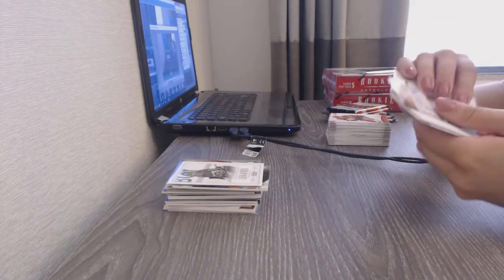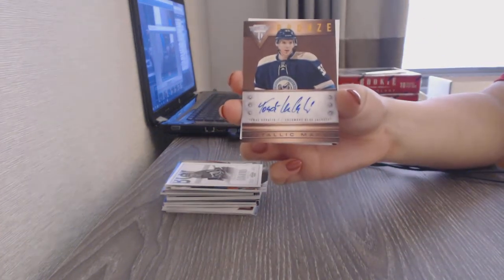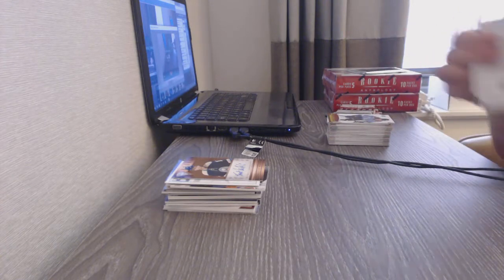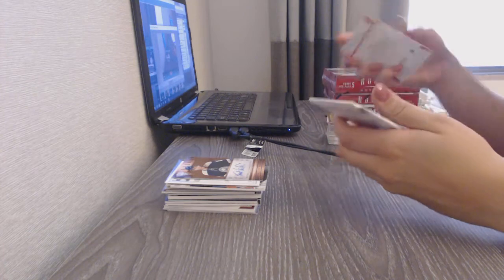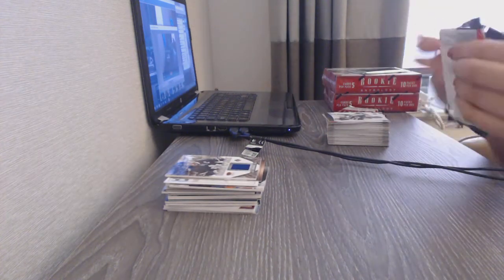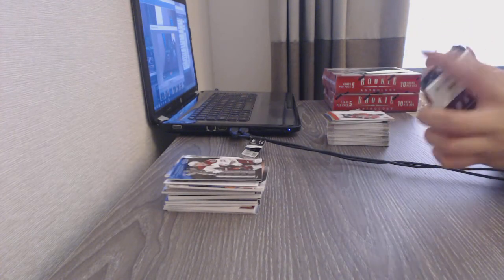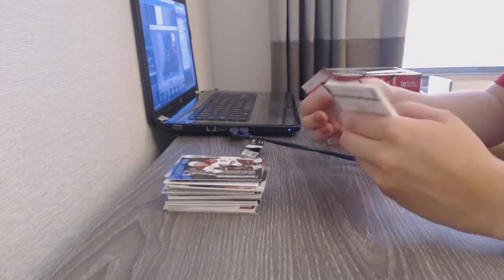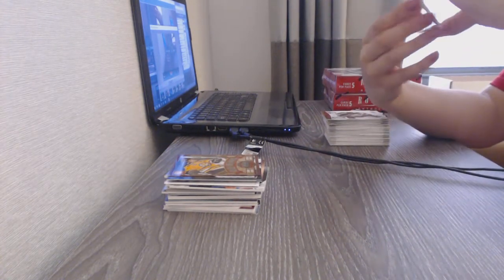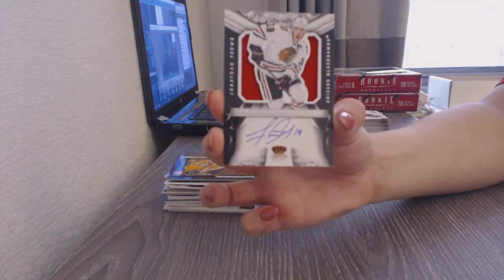Legacies of Patrick Roy for the Montreal Canadiens, and a Metallic Marks Bronze Auto of Tomas Kubalik for the Columbus Blue Jackets. We've got a Towering Defenders, Dion Phaneuf for the Toronto Maple Leafs. Cup Contenders of Oliver Ekman-Larsson for the Arizona Coyotes. Great Outdoors of Chara for the Boston Bruins. And a Silhouette Signatures for the Chicago Blackhawks, Jonathan Toews.